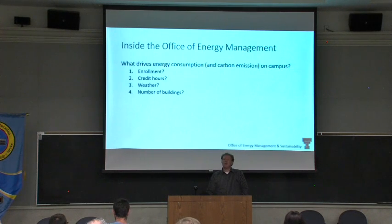So in that question, we wonder, well, how is the campus driven in terms of its energy consumption? So is it by the users of that energy? Is it by the enrollment, or is it by how dense their usage is in something more like credit hours? Is it driven by weather and seasonality, or is it really the number of buildings and the size of those buildings? So all of you can think about what you think the answer is, and I'm just going to whip through a couple of things.